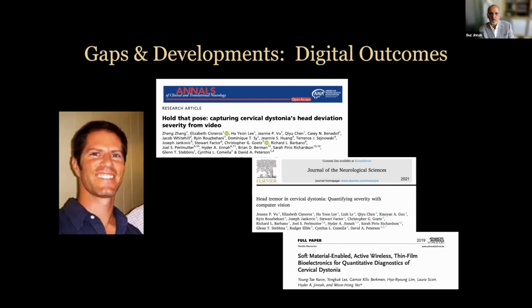And then Dave talked a little bit about the next generation of assessment tools that have been coming out. I'm calling them digital outcome measures, but they have lots of other names, objective outcome measures, et cetera, et cetera. And he talked about a few of those. I'm just listing a few that are relevant to cervical dystonia here, some from digital video, some from wearable sensors.